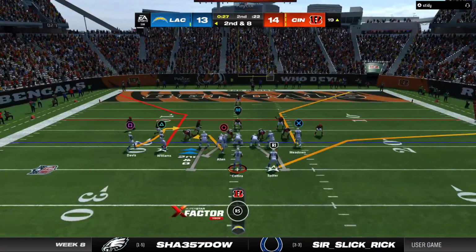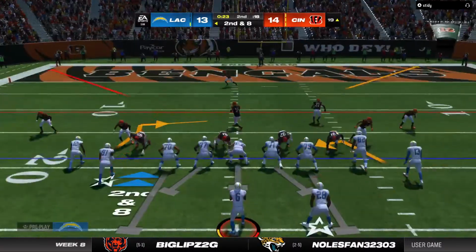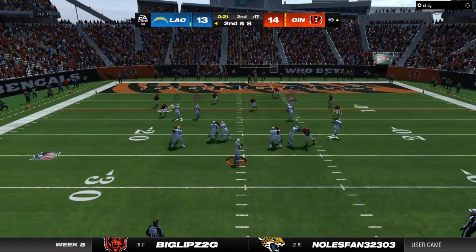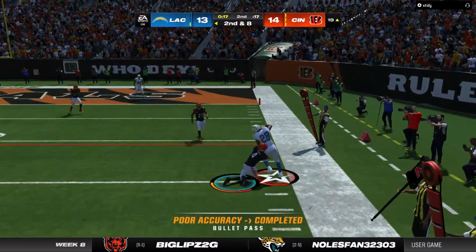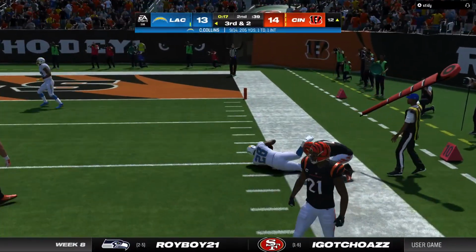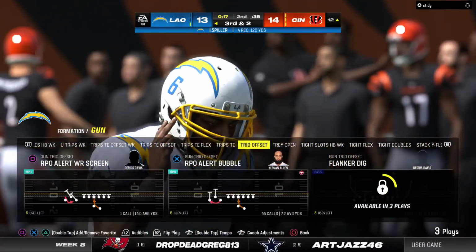Looks like they'll move things around here. They'll stick with the passing game as he looks to throw. Dumps it off for Spiller. And he'll be out of bounds, taking it just shy of the 10 at the 11 or the 12. That'll go.